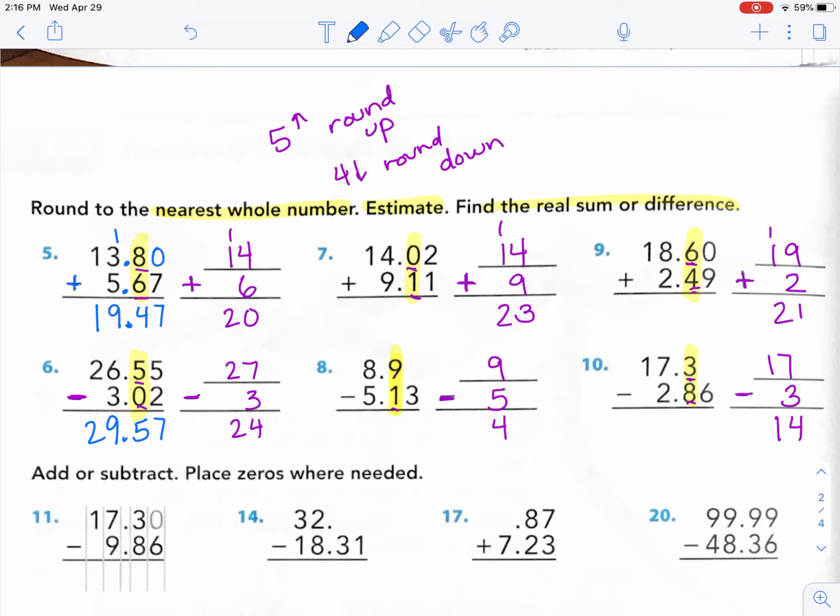Oops. I did that one wrong. I stopped talking, and then my brain stopped working. What did I miss there? This is subtraction. 5 minus 2 is 3. 5 minus 0 is 5. 6 minus 3, 3. That's mine. 2 minus nothing is 2. So your answer is 23.53. Okay.